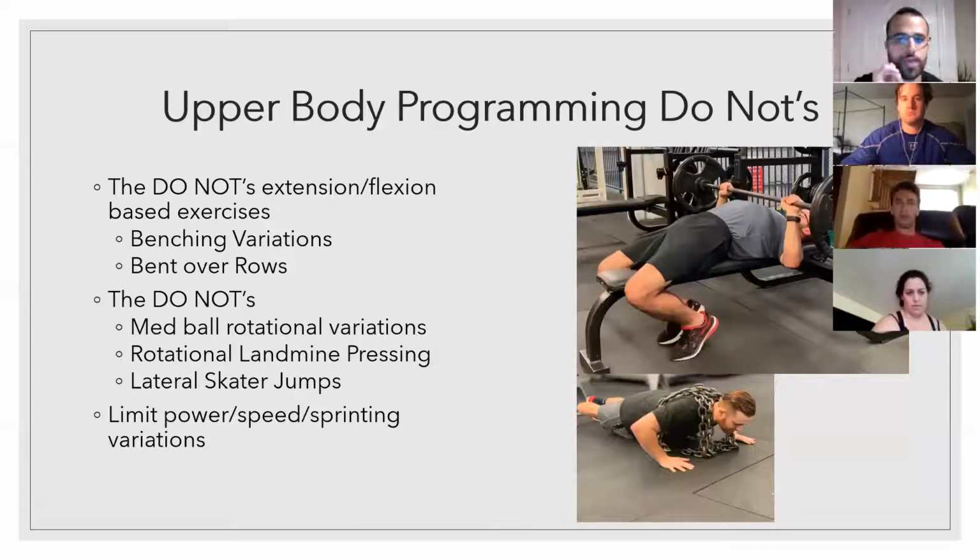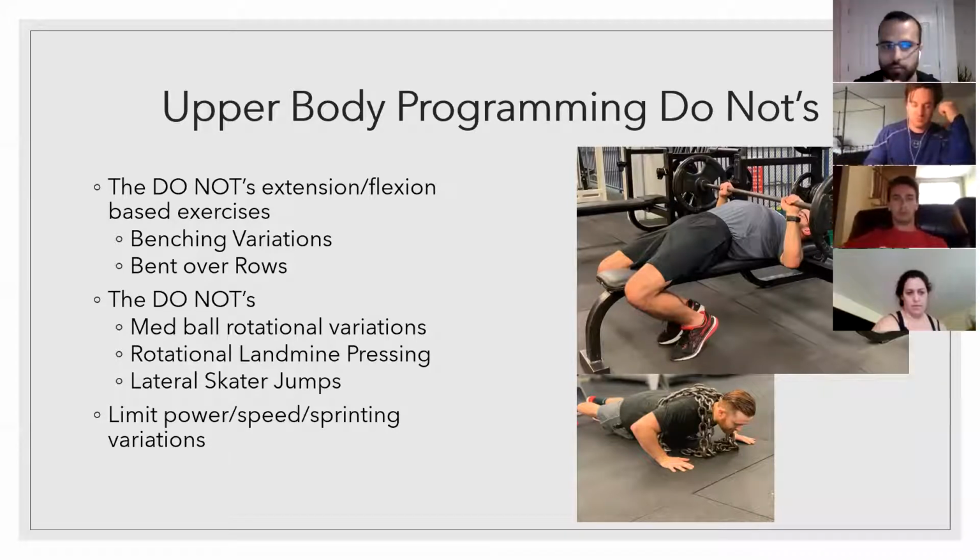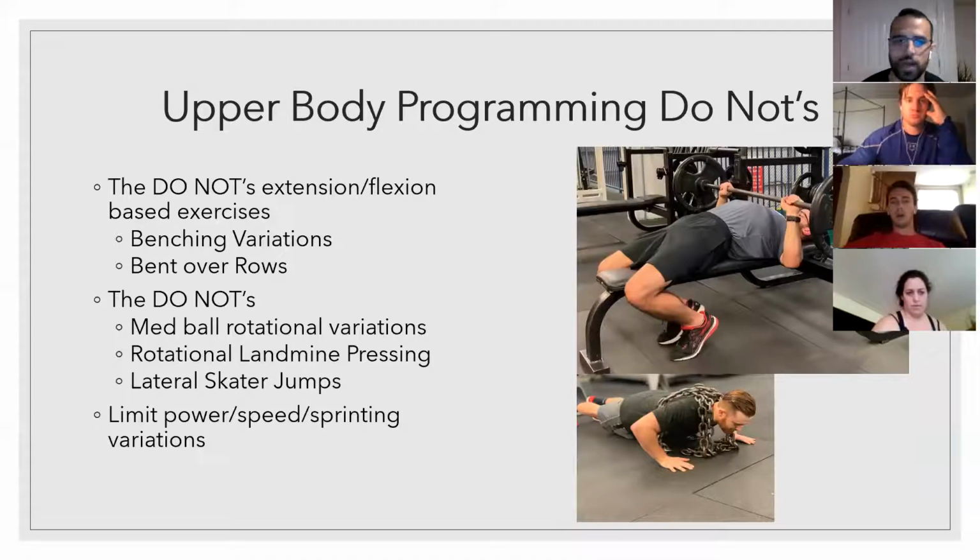Here are some programming things that I usually don't do for just some general lower back pain. We try to avoid bilateral loaded exercises like benching, where, if you look at that picture of myself, I'm in lots of extension. I'm close to my end range. End ranges of motion might cause a lot of pain for a lot of people. So trying to find that neutral middle ground is always the way to go.